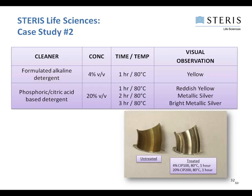Sometimes you might go through these procedures and find that your cleaning procedures work, then it probably was not a rouge sample. So then after the sample was cleaned, they went on to a phosphoric citric acid based detergent, and again at about 20%.